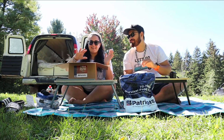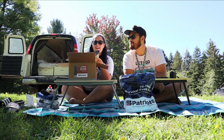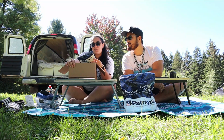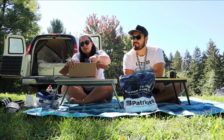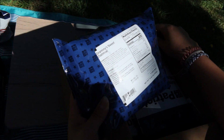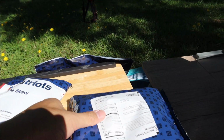Okay, so in the 1-week food survival kit, we have Fireside Stew. With this one, you open the pouch, whisk the contents with boiling water, boil for 3 to 5 minutes, reduce heat, and cook for 25. So this is an actual meal that you're gonna boil water for. We've also got Grammy's Sweet Oatmeal. Open pouch, whisk contents into boiling water, cook, remove from heat, let stand, and eat. So another one where we boil water.